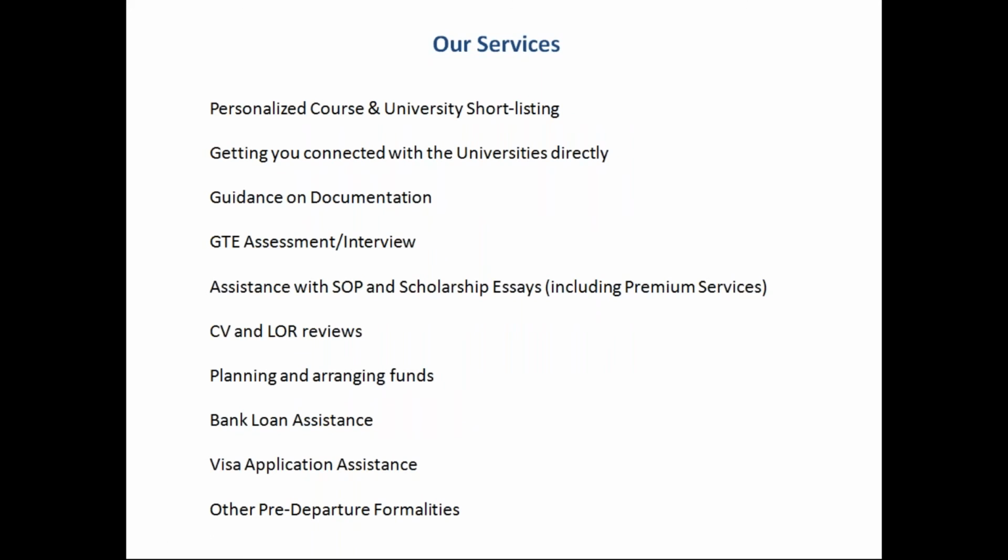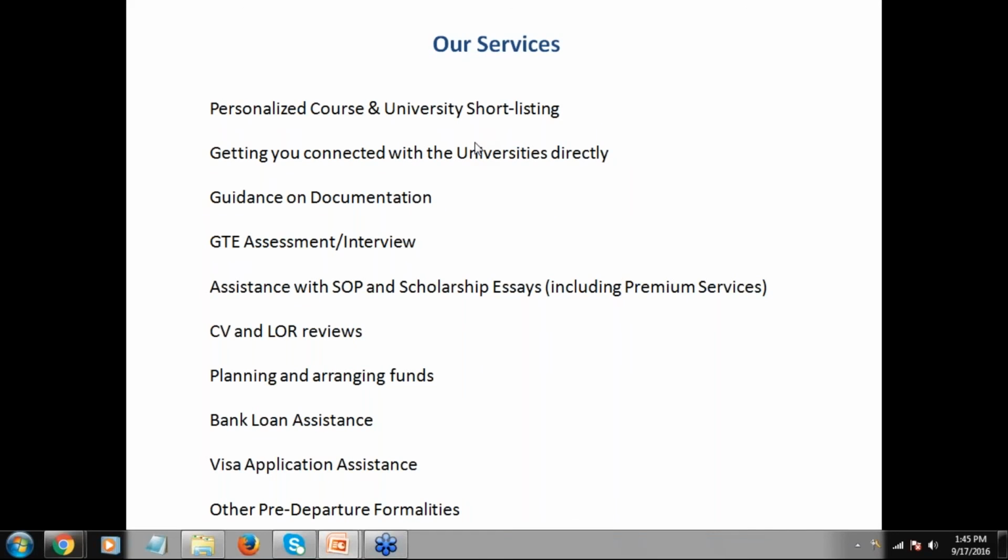Our services, of course, include guidance, if you need help with your career path or entry requirements, we can definitely help you out. Apart from that, your course and university shortlisting. Because there are many Australian and New Zealand universities, I think almost close to 60, 70 universities. Now, which is the best course or which university will be the best for you? Because there is nothing like the best university. It is about what is the right university for my profile and my career opportunities.